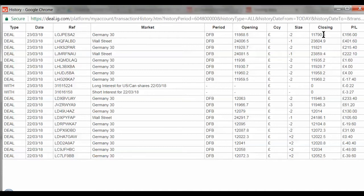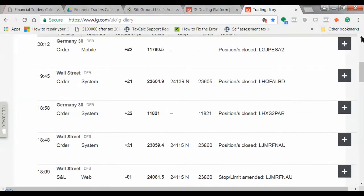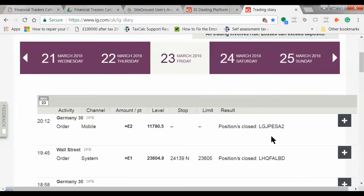So that one I closed manually at 11790, and so let's go back to the trading diary, and you can see here I just closed that. There you go, position closed. I did that on my mobile phone.